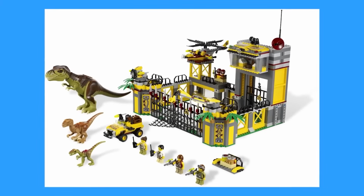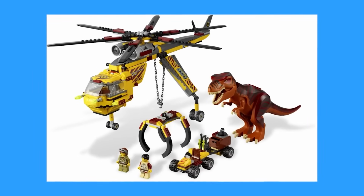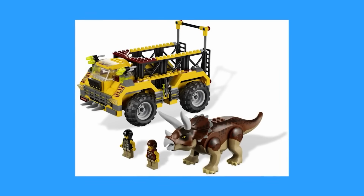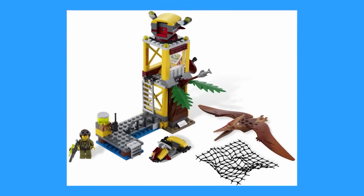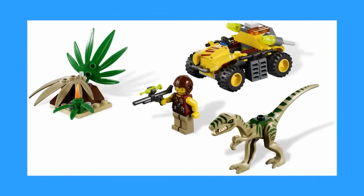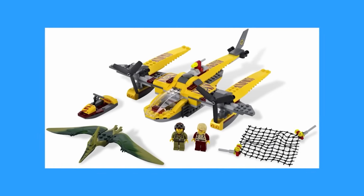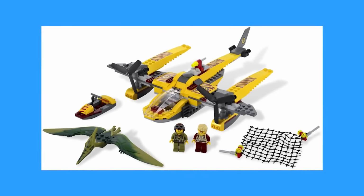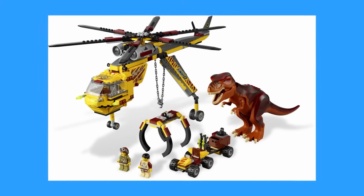too. Pteranodon Tower, with its 136 pieces, offered a tranquilizer gun, an original printed computer screen tile, and even a sleek jet boat. However, the highlight was the Dino Defense Headquarters, an absolute showstopper boasting 4 minifigures, 3 dinosaurs, a helicopter, a car, a headquarters with a laboratory, tranquilizer refilling station, and a communications center. It was a testament to the fact that a great LEGO theme doesn't always need a license to shine.